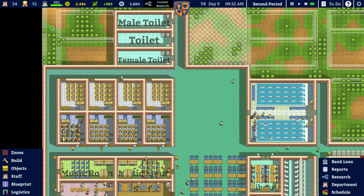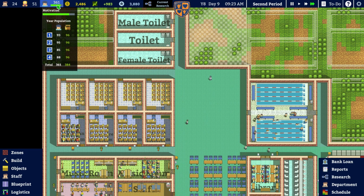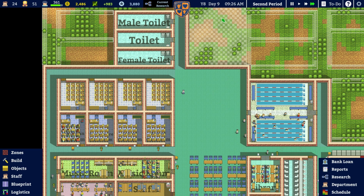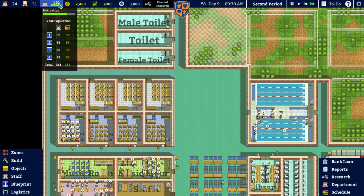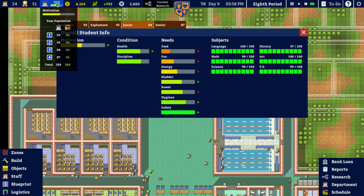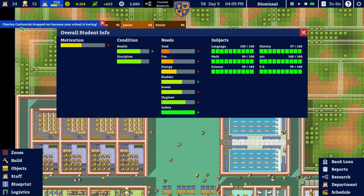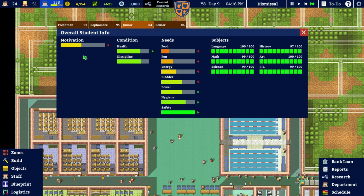And then it's just a case of seeing how many people drop out and then what happens at the end of year 8. So 361 students at present. Let's come back nearer to the end of the day and we'll see how many have jumped ship. It's heading up to 4 p.m. on the last day of year 8 and we've only had 2 dropouts, one for a perceived lack of toilets. We've had 3 dropouts. Damn you, Charlie. It's a bit silly to drop out right at the end of the year, isn't it? Surely you just hang on for a bit because that's it now.